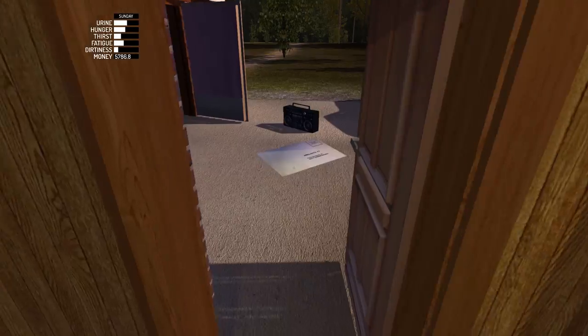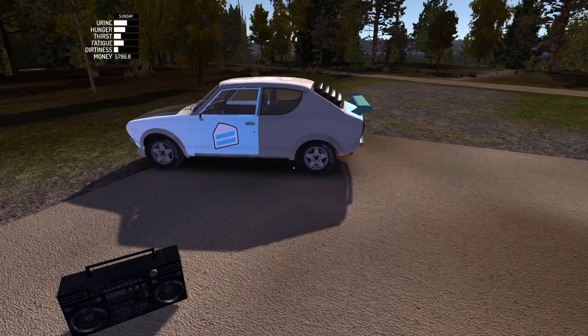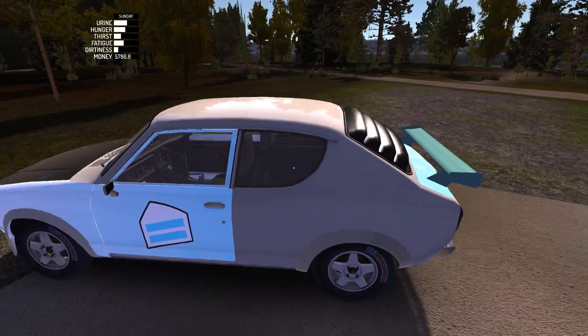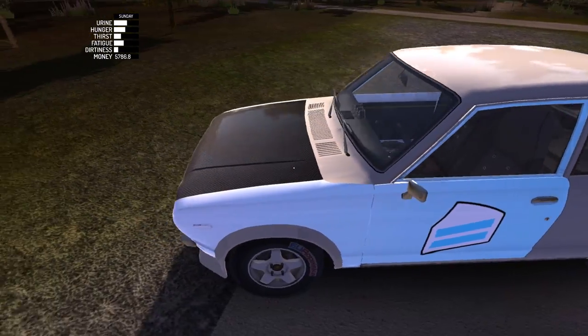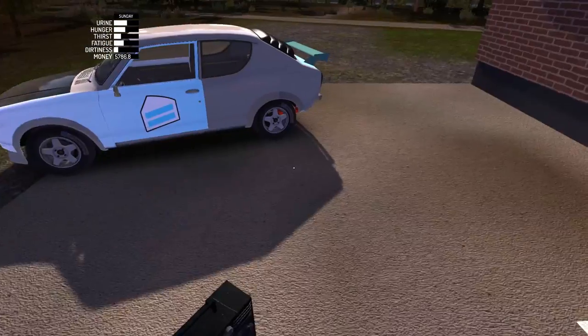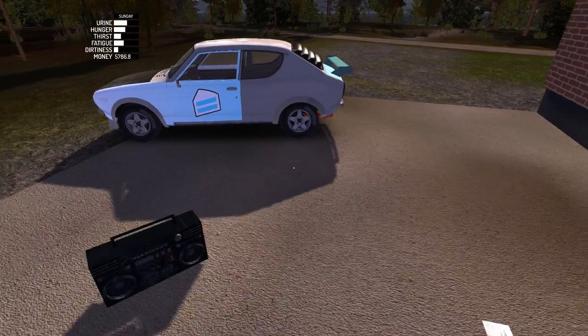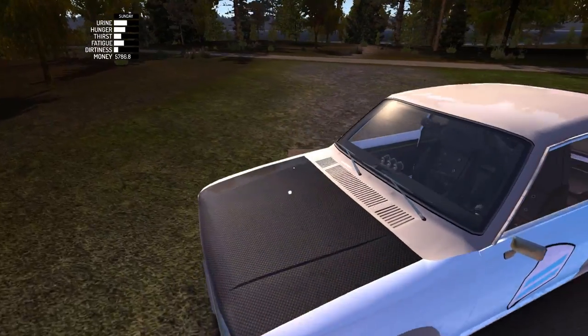Now, when I came out to my car here, I noticed that the body reset. My custom paint job isn't there on the body anymore, but it is on the extra parts. For some reason, that's a little weird, but you know what? I don't really want to buy that again because it was extremely expensive. At least we got the doors and stuff custom made.